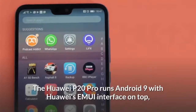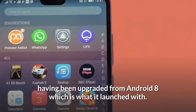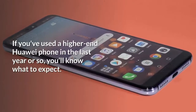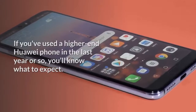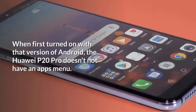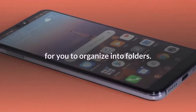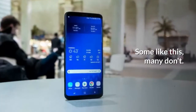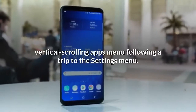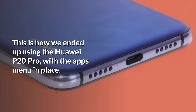The Huawei P20 Pro runs Android 9 with Huawei's EMUI interface on top, having been upgraded from Android 8, which is what it launched with. If you've used a higher-end Huawei phone in the last year or so, you'll know what to expect. When first turned on with that version of Android, the Huawei P20 Pro doesn't have an apps menu. It uses an iOS-like arrangement where all your apps end up on the home screens, for you to organize into folders. Some like this, many don't. However, you can bring back the more conventional vertical scrolling apps menu following a trip to the settings menu. This is how we ended up using the Huawei P20 Pro, with the apps menu in place.